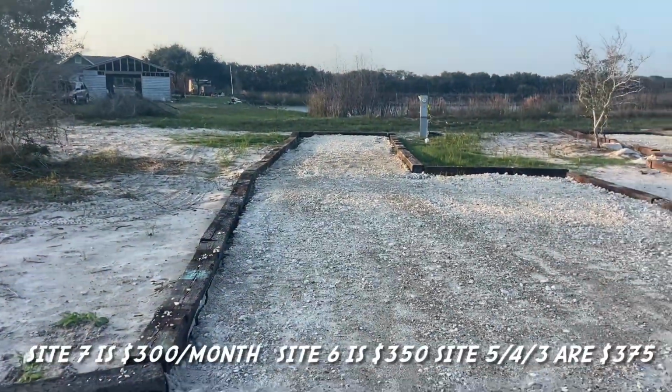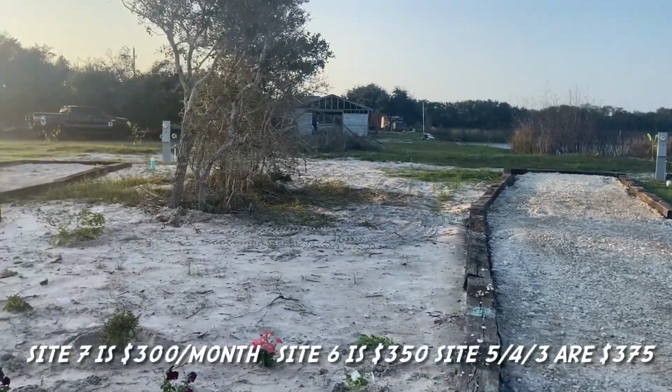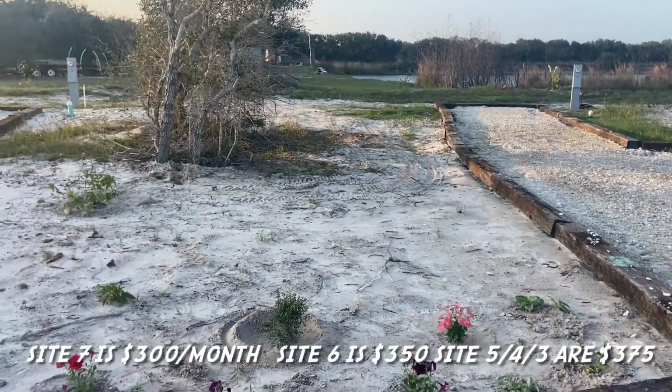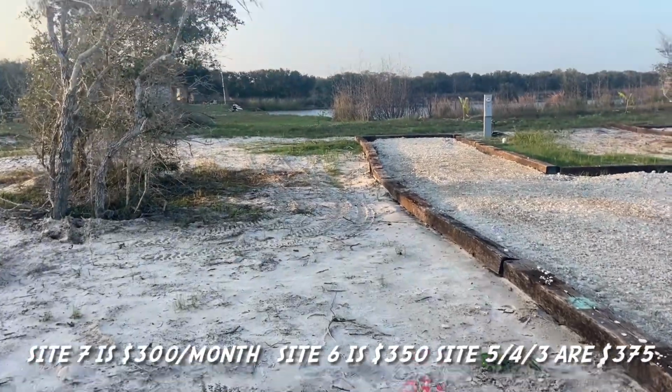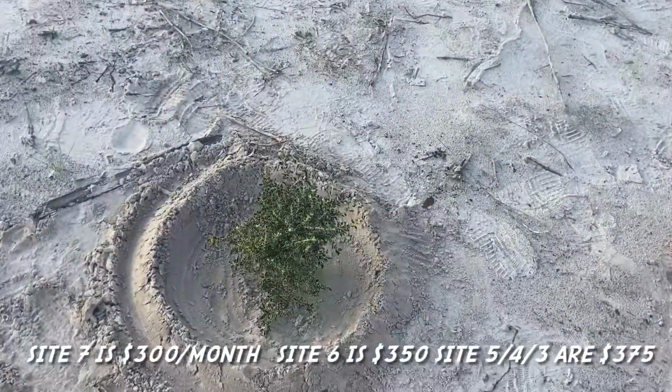So this one here, your parking's to this side and this side, and then all of this, it's always over to the next meter pole, is your front yard. This one is a 375 lot, and I'll show you why. We just put all these in today. Y'all, I'm so excited about this one.